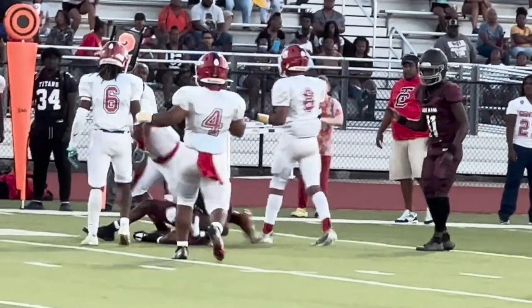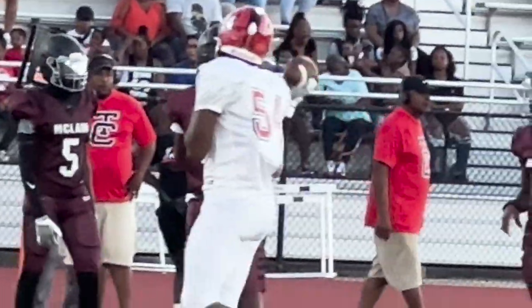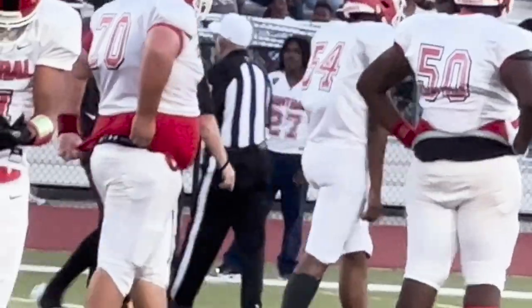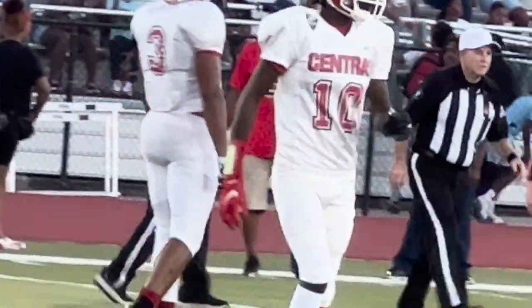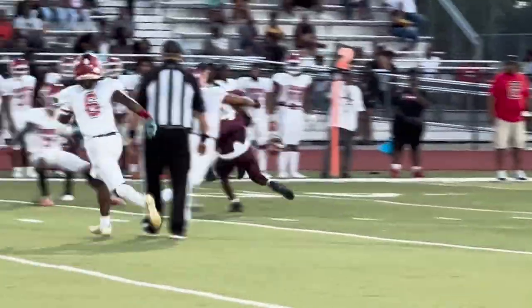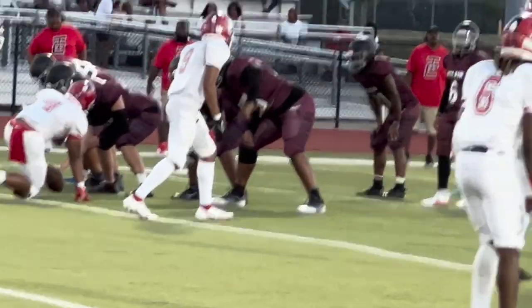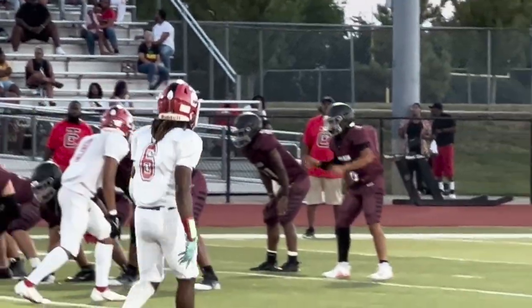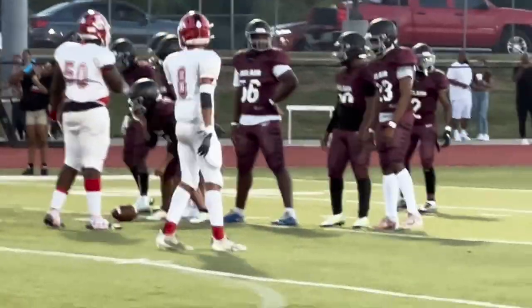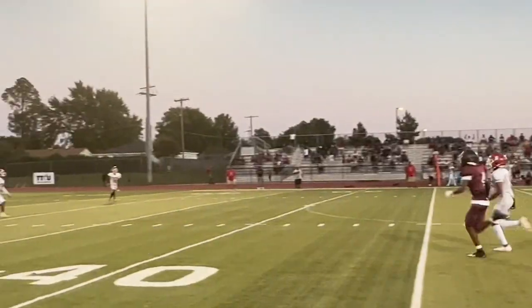Number 4. Pass to Morgan on the reception, and we have a play. Second down, 21. Passes up. Good. Adams punts on the way.